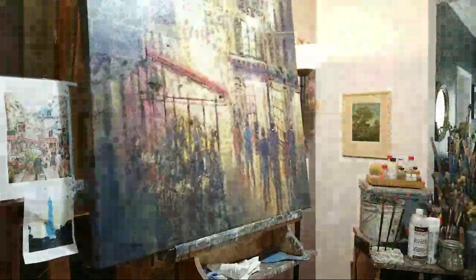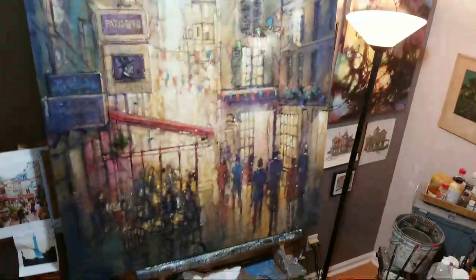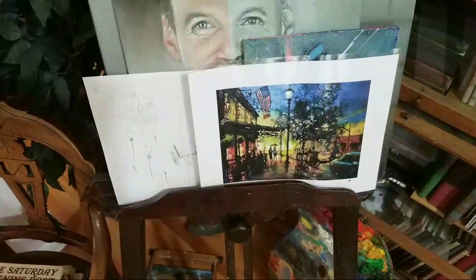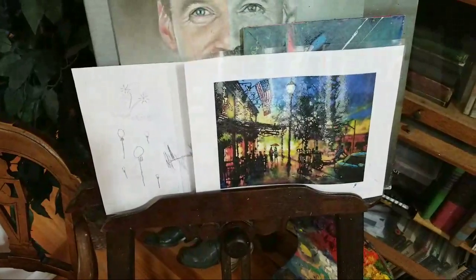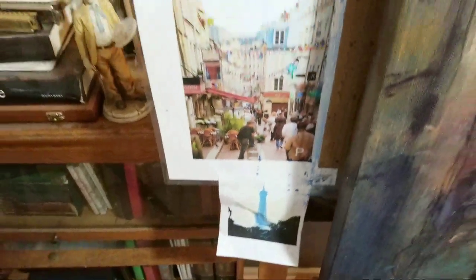First of all, let me show you the painting. It's a Paris street scene. Fortunately, it's from my own photograph. In fact, there's the photograph. So the client liked that picture well, but they liked this painting that I did of downtown Raleigh, so that coloring on this subject matter. Oh, also adding the Eiffel Tower, so that's why that's there.